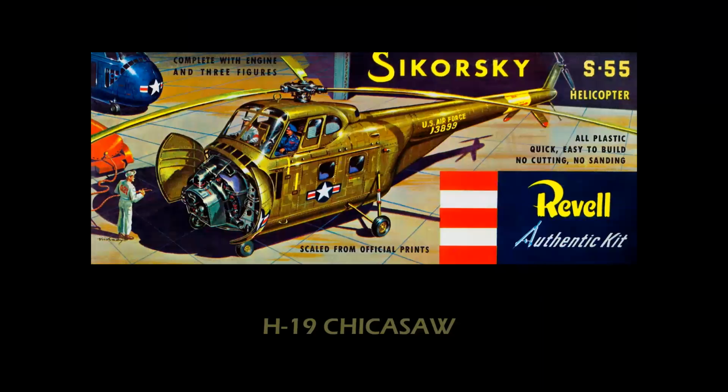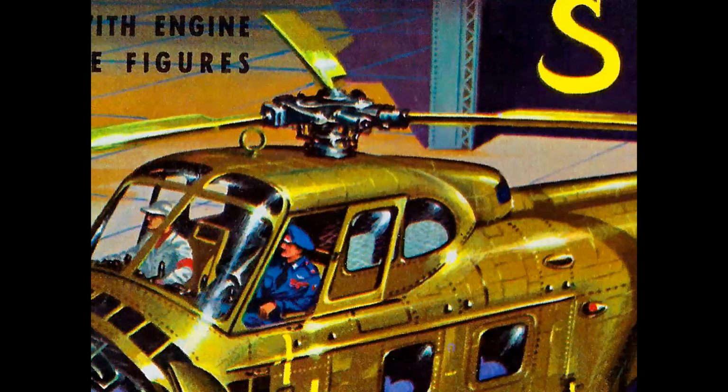And of course, we can't talk about toy helicopters without the Revell kit of the Sikorsky S-55, even though this is the military version in Army colors with Air Force markings. It's actually the H-19. Now let's take a look at this box. Okay, there's the rotor hub and the rotor blades. Something's funny about this. What could it be?